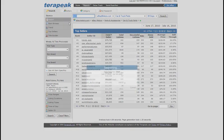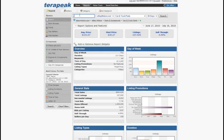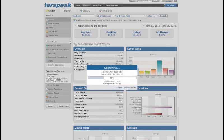And I'm not doing K&N today. I'm doing dash kits. So let me show you some statistics on dash kits. And the reason why I'm doing dash kits today is because it's a very hot market. There is a lot of money to be made, and we have the right price.